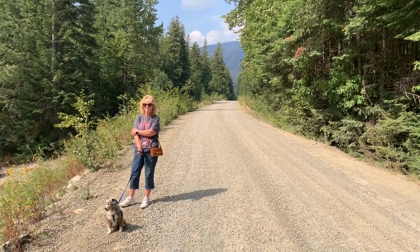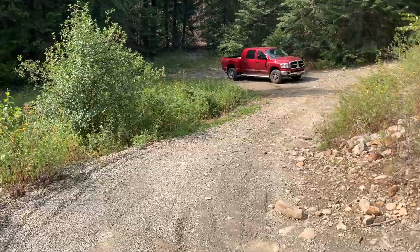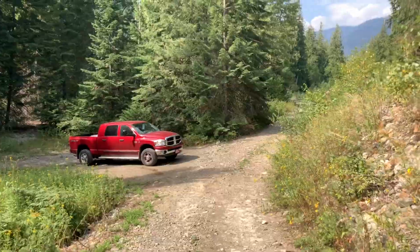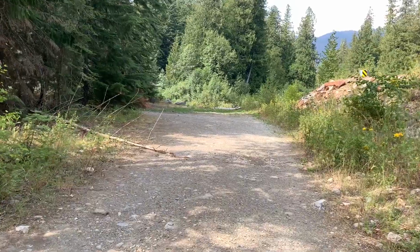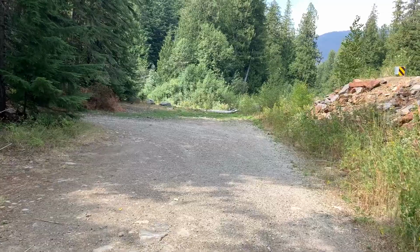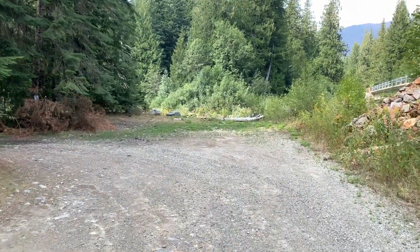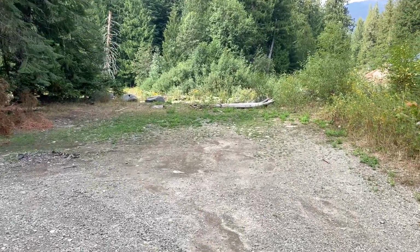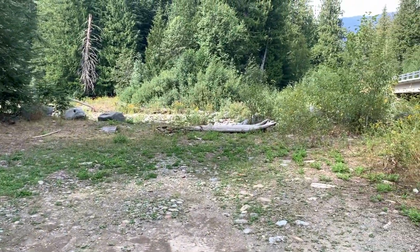Right before you get to that bridge that crosses Leiden Creek, you're going to see this side road, and it's going to take you down to several different campsites right on the water. Let me walk you back there. So as you travel down this side access road that's right by the creek, the first campsite is right back in here. You can back your camping configuration back in here, right in this area here.